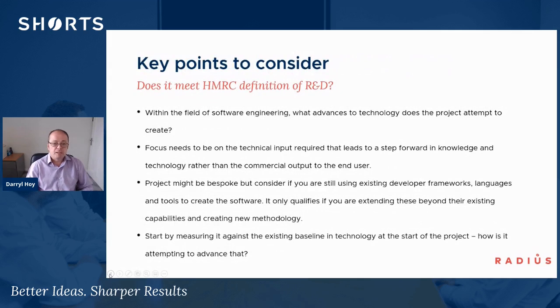So a key point to consider within software engineering is what advances in technology you are attempting to create, and the focus really needs to be on that technical input that requires that step forward, rather than the actual commercial output to that end user.